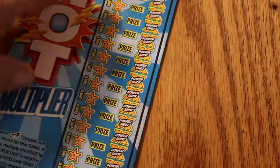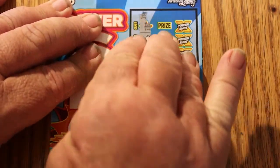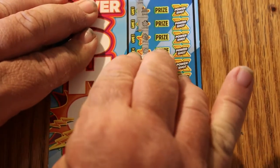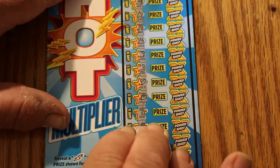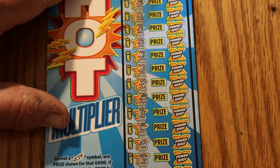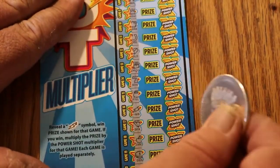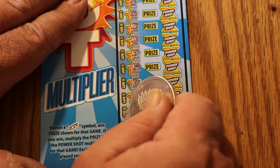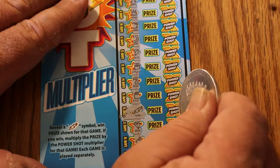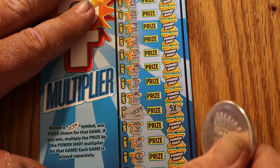Okay. Nothing, nothing, nothing, nothing, nothing. Oh, got a win there. Okay. All right, we got one hit off this one. Let's see what the multiplier is. Oh, yes, five times. That's always a good sign.